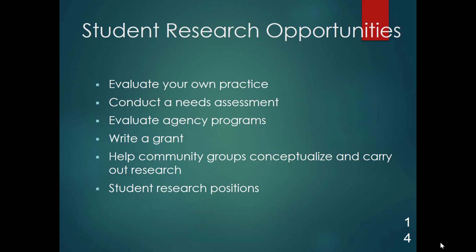There are also some student research opportunities. So you can evaluate your own practice. You can do a needs assessment. You can participate in evaluating agency programs. If you are doing an internship right now, you may be able to evaluate their program. You may also get the opportunity to write a grant, especially at your internship, depending on the type of agency or the type of internship you're doing. You can also help community groups conceptualize and carry out research. So you can participate in doing research for the community with specific groups, or you can also be a student research assistant. So there are some positions available in each department, and I know in social work we do.